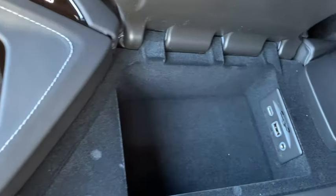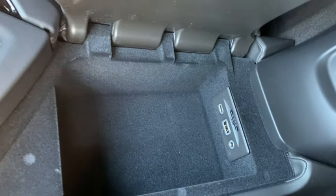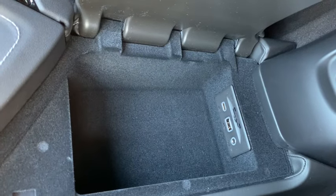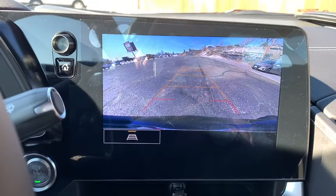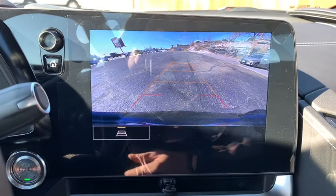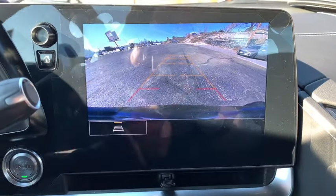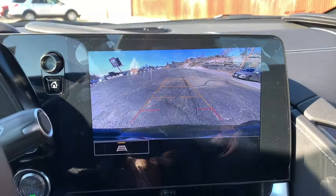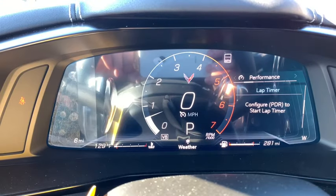You do have a little bit of storage right here in the middle under your armrest with a USB-C, auxiliary, and USB. The backup camera on this C8 is very nice, very crisp, very clean, and I do like how the lines move to sort of tell you where you're going. So here we have our main speaker between the two of us, which is hard to twist and move around. And we also have our rear glass, so you can see your engine at all times when your eyes are not on the road.